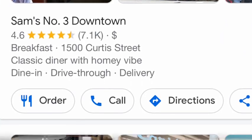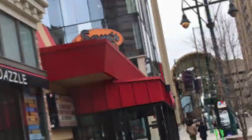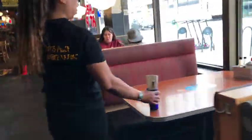Sam's number 3 downtown diner was delicious. It was built in 1927 and has 17 or 18 menu pages of diner favorites and more. And it won't break the bank.